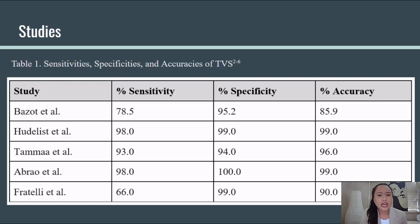To get a better understanding of the effectiveness of TVS in the diagnosis and management of DIE, we compared 5 different studies in terms of their percent sensitivity, specificity, and accuracy. As can be seen in this table that we constructed based on the 5 studies, TVS yields high results in sensitivity, specificity, accuracy, up to 98%, 100%, and 99% respectively. Due to these results, one would have a high confidence in the use of TVS. Now I'll let Madison tell you about TVS and MRI.